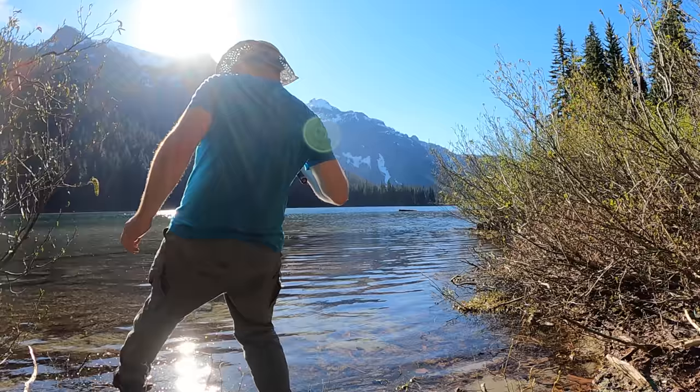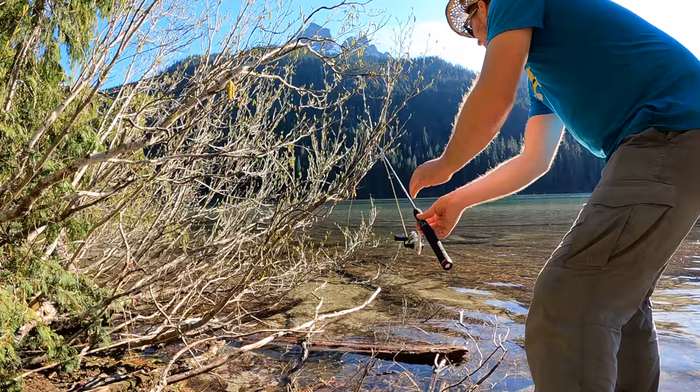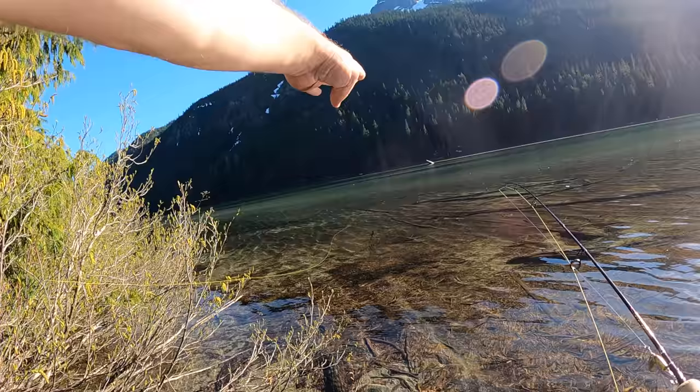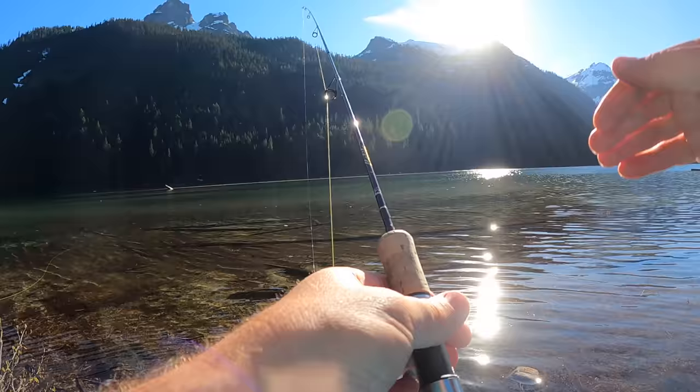Well, let's give it a try. So all we're waiting for on this one is for that line to just start moving out. Then we'd know we'd have a bite. I'm just gonna throw the bullet lure a little bit. Man, the sun is just in our face though too.